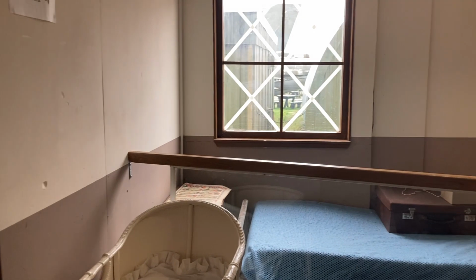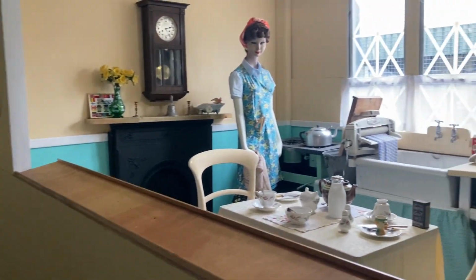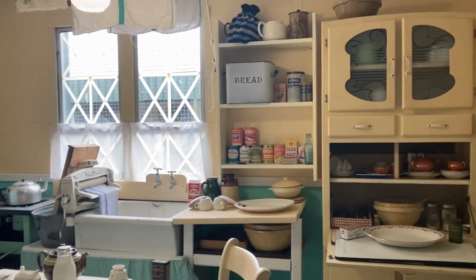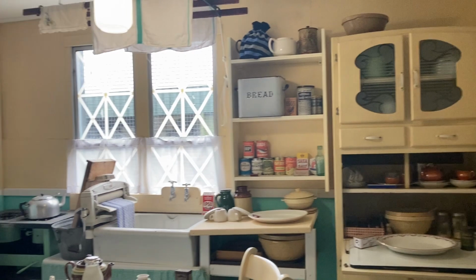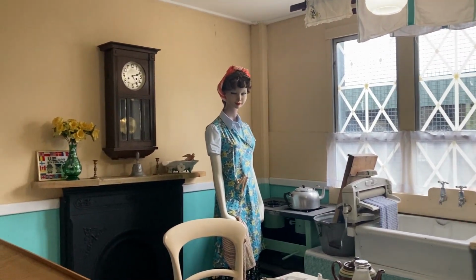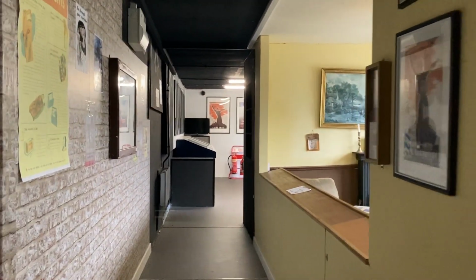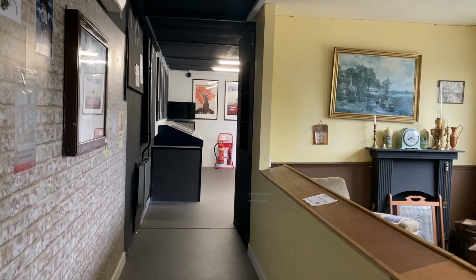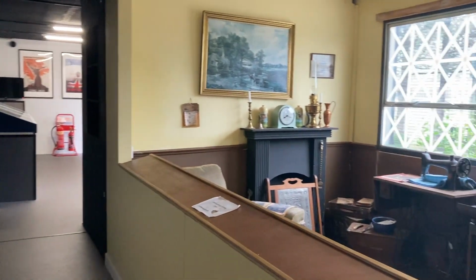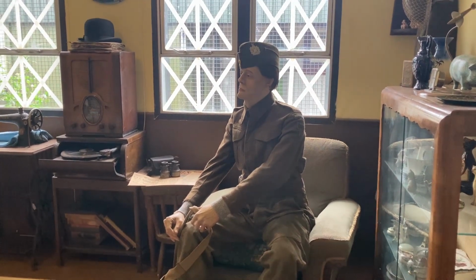This country is at war with them. There's all these little different rooms showing you, well, giving you at least an idea of what life was like during World War II. Yeah, and some of the mannequins are creepy. As I've said in previous videos, there's the mannequins. Obviously all in period clothing.